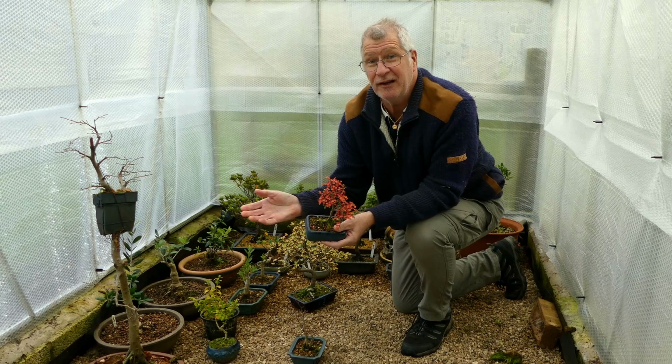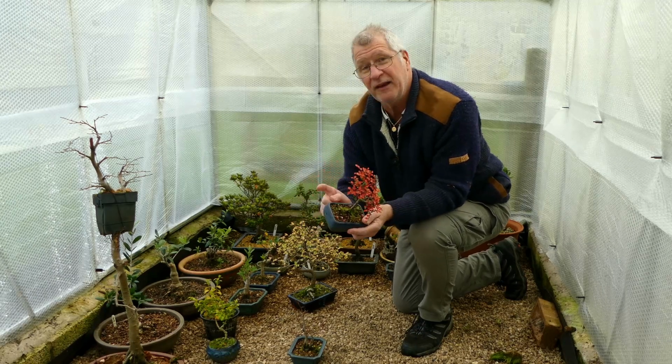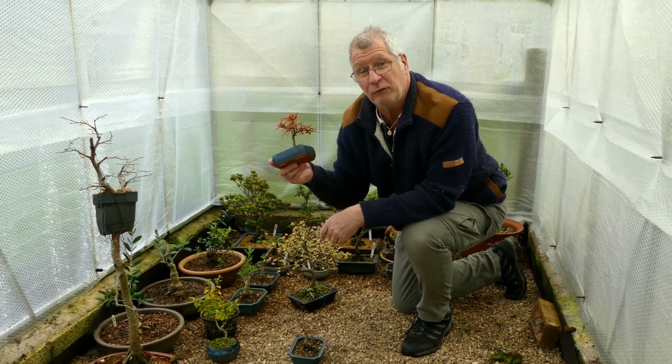Equally, I have actually left them just on the ground outside, and they've been fine too. Just because it's in a small pot, it doesn't mean a difference. You know, something can equally freeze solid in a small pot as it does in a big pot. So if you don't, it's not a problem, but that's what I do.